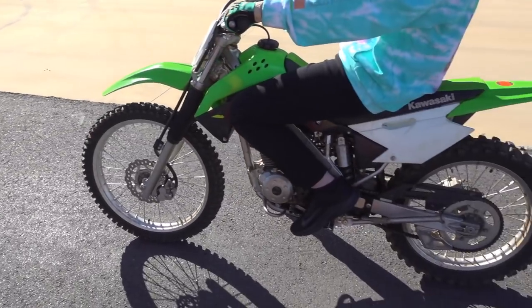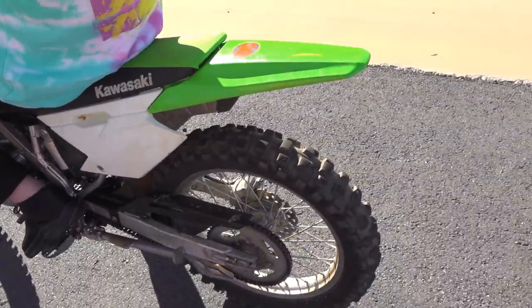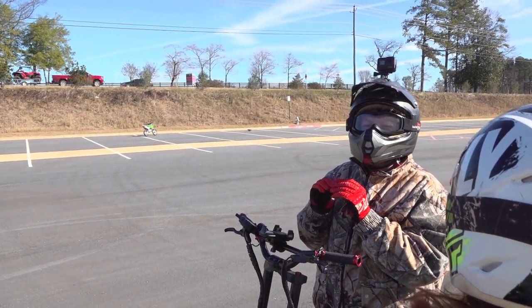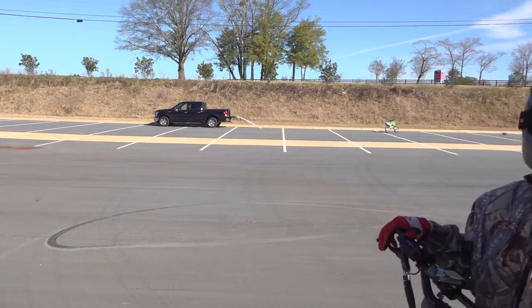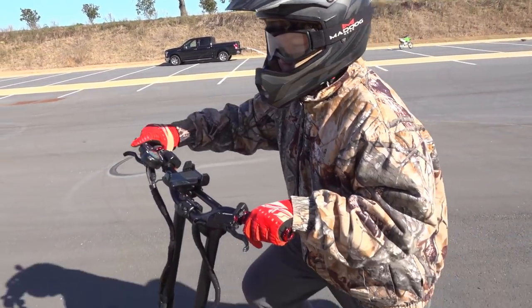At the 110, it's scary to go down the hill because it's so small, so teeny. So big it wobbles. Dad, right there at the end, I can just hear the motor going. And I can feel like it's gaining more speed every second. Yeah, well, we only have so much room.